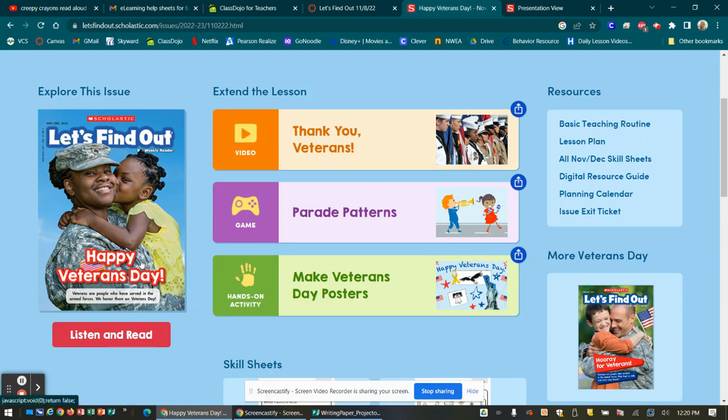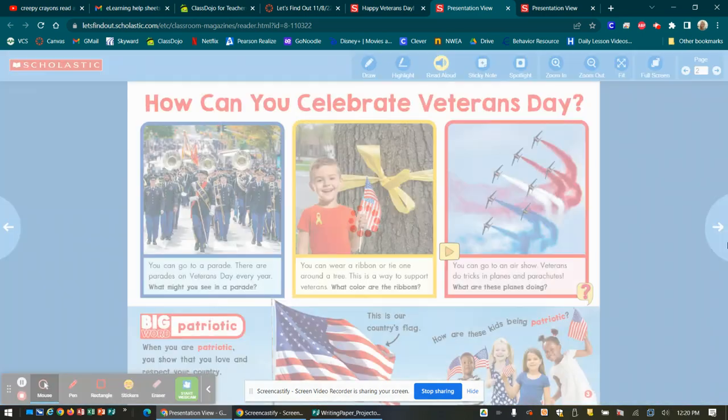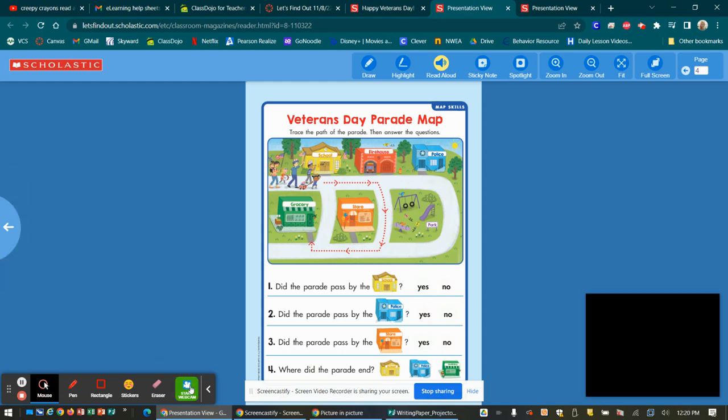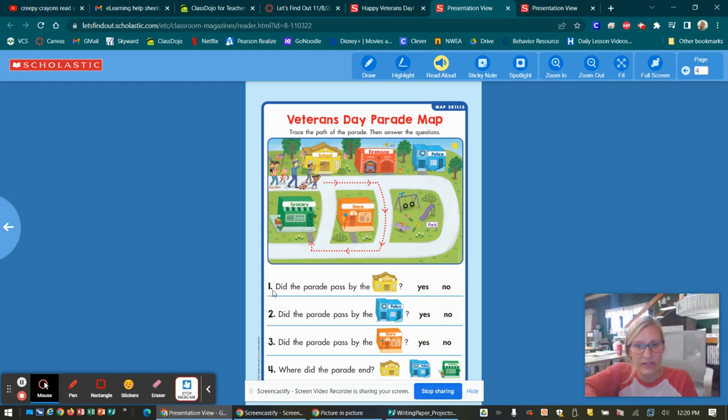All right, so if you would please now go ahead and look at the back of your magazine. And we are going to answer these questions. So if you look at the first question, we're going to use the map. It says, did the parade pass by the, we're looking at this yellow school. So the people are starting here and they're following this route. Did they pass the school? Yes or no? You should have said yes, so we're going to circle yes.